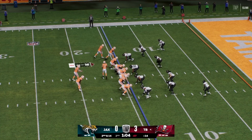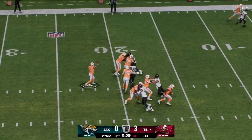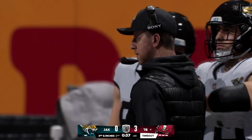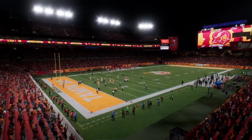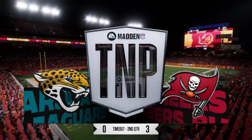They'll send a receiver in motion left. To throw, Mayfield. And it's caught. Now the Jags will use the second of their timeouts, as the stoppage will come with a little under a minute to go in this first half.